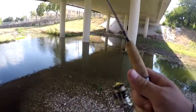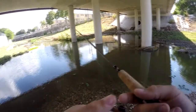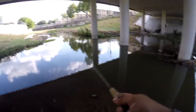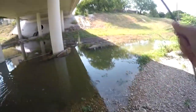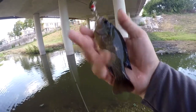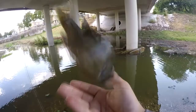So let's go with the little micro crankbait again. There we go. Keep them on there, bring them in, little sunfish, but it's alright. Got one on the crankbait finally. When you're using lures this small, you gotta expect some panfish. And he let himself go.